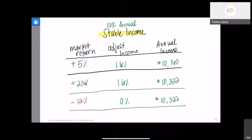Let's say the market goes up 20% like it has this year. We're still only going to get the small increase of the 1.6%. Therefore, income would be $10,322 going forward. If the market went down, let's say it's down 12%, nothing would happen, and we'll just repeat that income from the previous year. Once the account value goes to zero, which it will in about 15 years, it does not matter if you choose the stable income or the market rising income, this contract will go to zero in about 15 years.